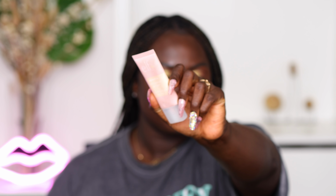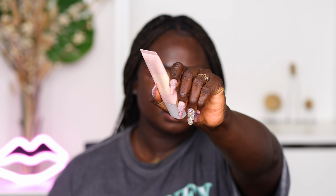Okay, next I'm going to go into the e.l.f. matte oil controlling primer. Focus. I hope you can see it. And this primer actually looks like I don't have anything on my face, but I actually do have the primer on.